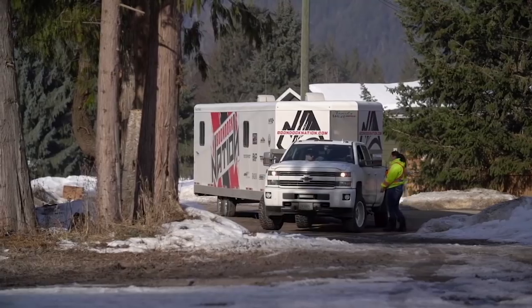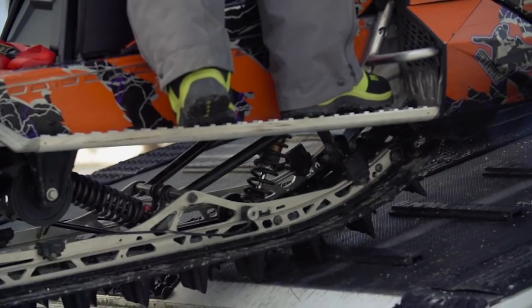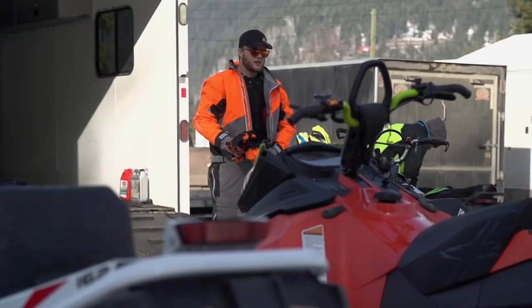So we got to British Columbia a few days before our check-in at TKMP. Those first couple of days were all about getting our sleds dialed in and exploring the deep powder of the mountains.